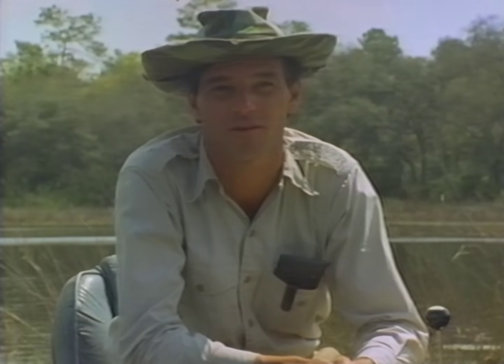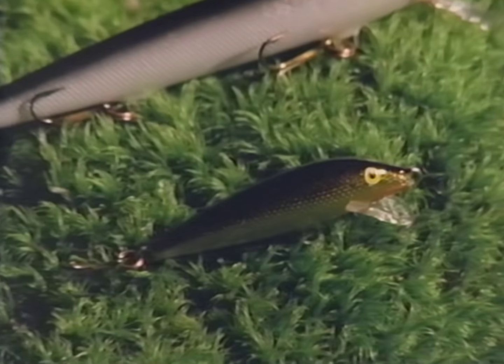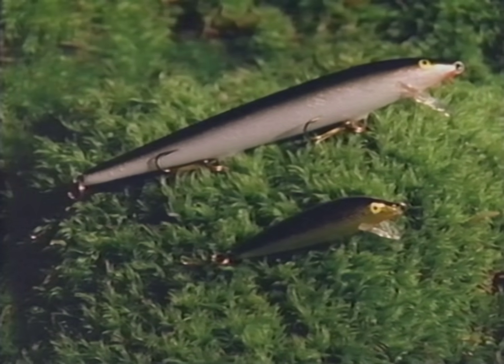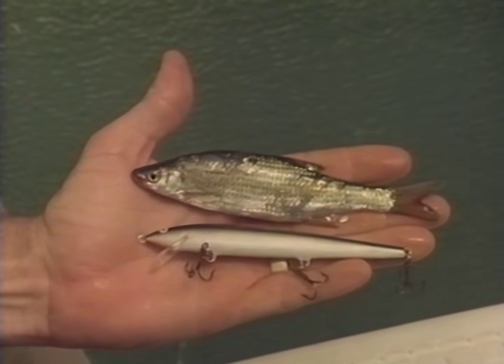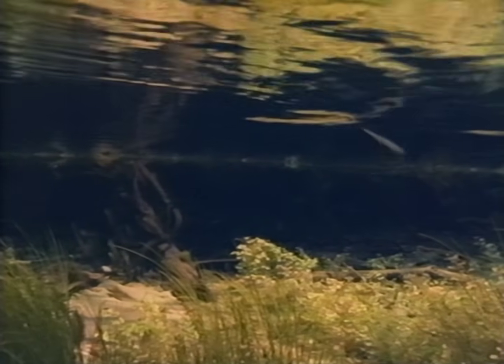Minnow imitators such as the Rapala are also excellent for big bass. They have the look of living prey. The Rapala is long and thin with eye spots and a scaled finish that flashes and reflects light. Compare this lure to the live wild shiner, and you'll understand why big bass can be taken on both. Minnow-imitating lures are excellent choices for clear water. They may be fished in a quiet, discreet manner.